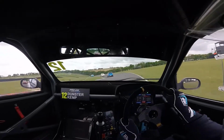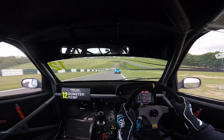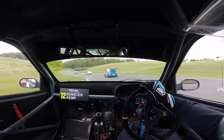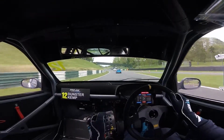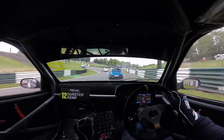I think the BMW directly in front there is actually a B-class car, but the points in this championship are done for overall position, not your finished position in class, so always keen to move forward regardless of the class car in front. We go into the mountain section again.